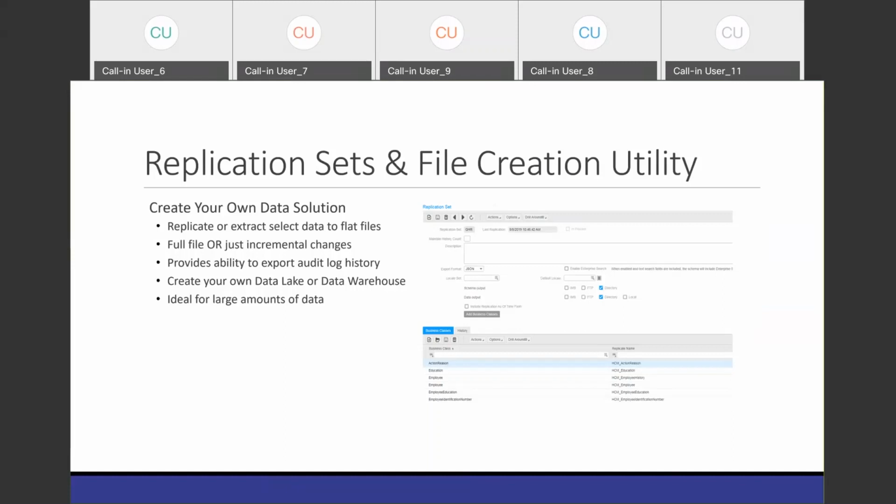Really, these are meant for either those interfacing engines or building your own data lake, data warehouse solution. These are ideal for large amounts of data. We can provide entire extracts, so full files, and then we can also do incremental replication where we're only pulling changes from the last time the replication ran.